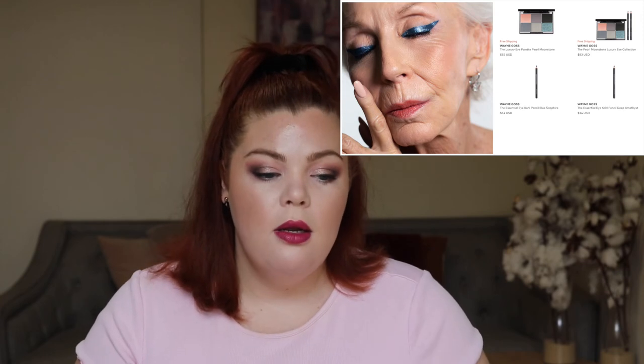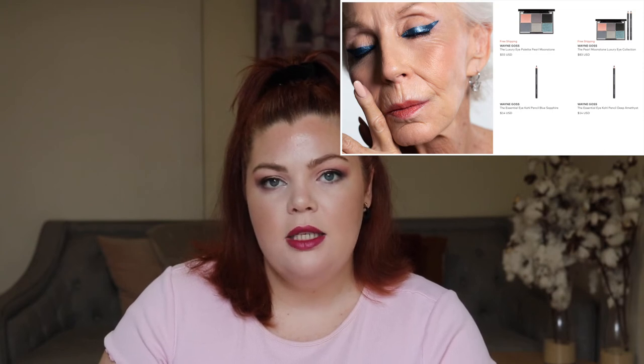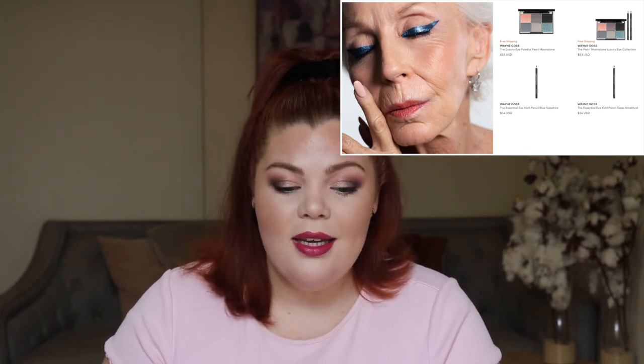This woman looks absolutely incredible, and she is wearing a blue shimmer eyeshadow as a liner. That's why I love Wayne Goss. He actually markets his makeup for over 30s, which is such a breath of fresh air, because you know who buys all this skincare and makeup in beauty? Over 30s, people with an income. And yet everyone targets 18 to 25 year olds. It's crazy. That's why I have so much respect for Wayne Goss.